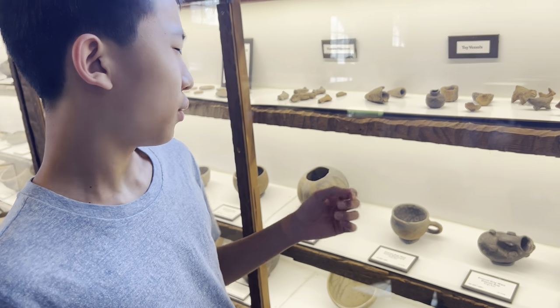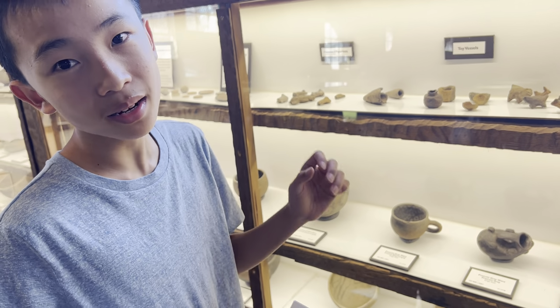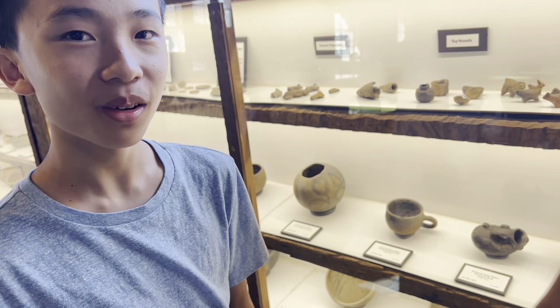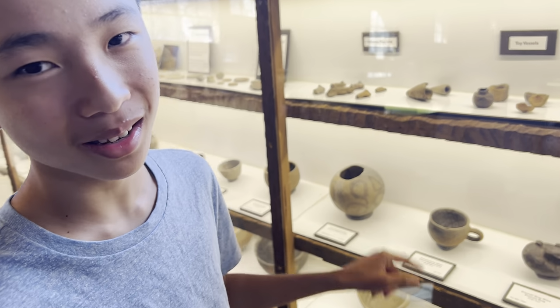This cup was used for chocolate, and back then, instead of putting sugar in chocolate, they used it with chilies, so it was literally hot chocolate, like the spicy hot. And this design is chocolate. I thought it was rattlesnake skin.